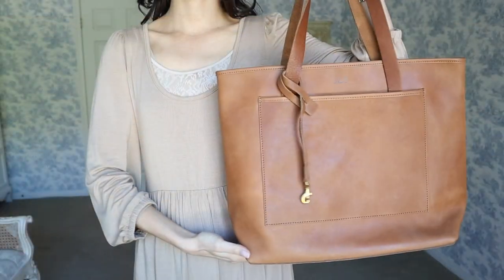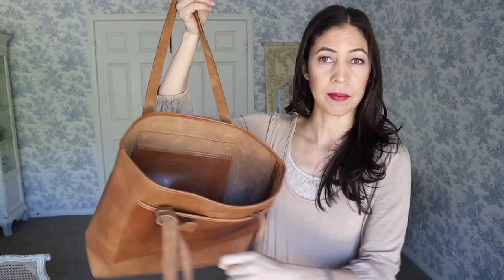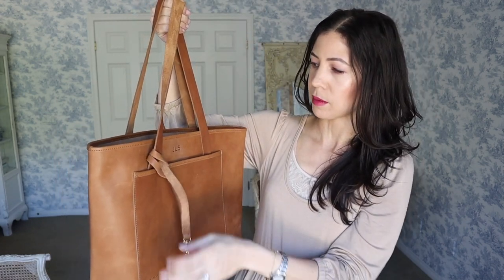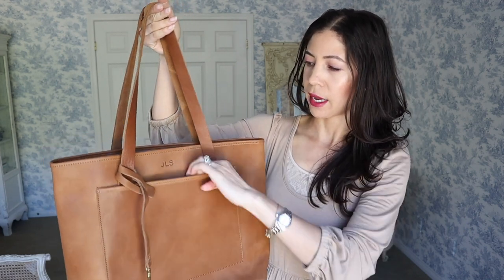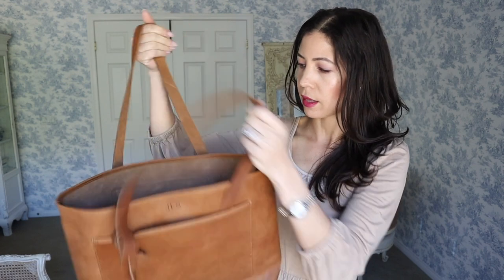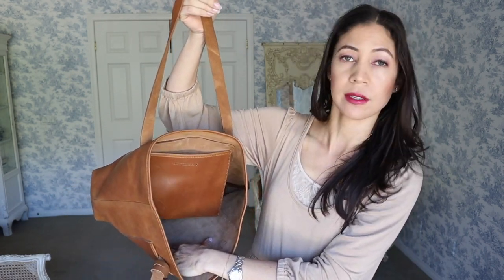But how beautiful is this? So this is gonna go well with my outfit today, but I love it. This is called the Utility Tote, and it's big enough to carry a laptop in it. So it's a real workhorse, but it's very stylish, and it has this little clip here too that you could clip perhaps a wallet or something else like AirPods onto it. It has an outer pocket as well as an inner pocket here, and then a very generous inside.